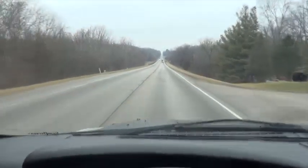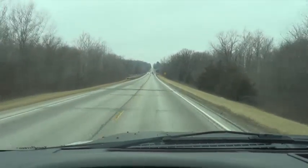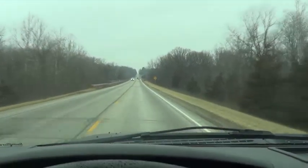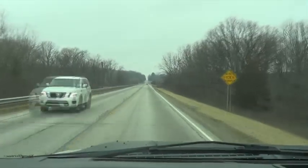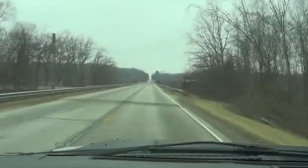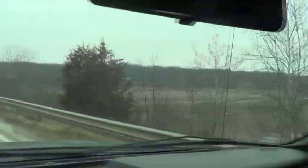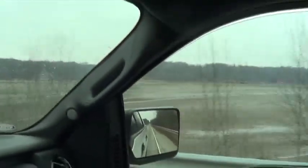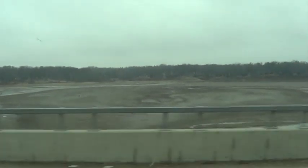Getting ready to cross over the bridge on the lake. It's drained right now. They drain it every fall. It'll fill back up in the spring though. Try to shoot you some video of it. There she is, Raccoon Lake.